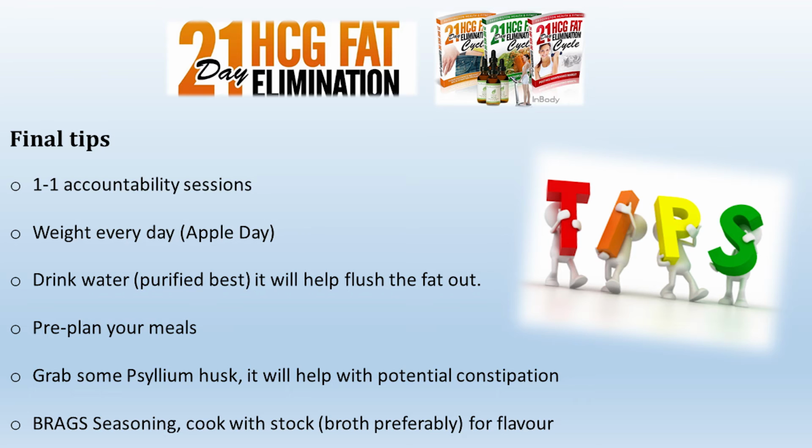Pre-plan your meals. You don't want to be stressed out, rushing home from work, and there's nothing there ready to go. Have it ready to go. Get some chicken, measure up 100 gram portions on a Sunday, or whatever the exact amount is. This is all going to be given in the recipe booklet, the food list booklet. Snap lock them up so they're ready to go. You get home, boom, it's there. Here's my meal, have it prepared. It's only for 21 days.